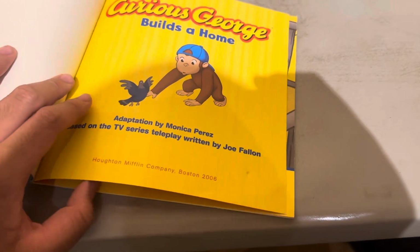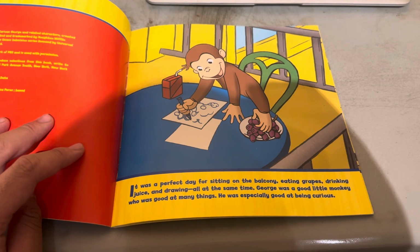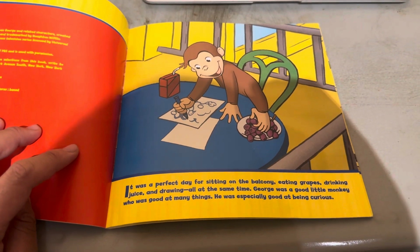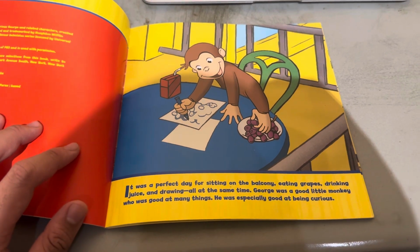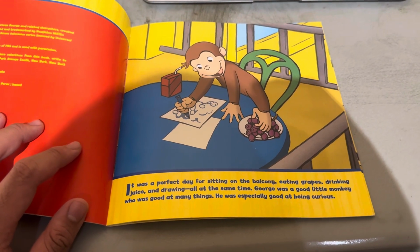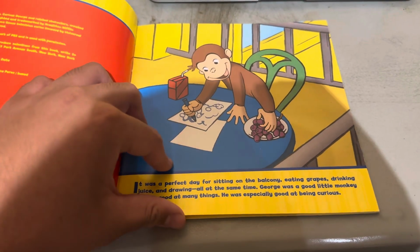It's by Joe Fallon. It was a perfect day for sitting on the balcony, eating grapes, drinking juice, and drawing, all at the same time. George was a good little monkey who was good at many things.